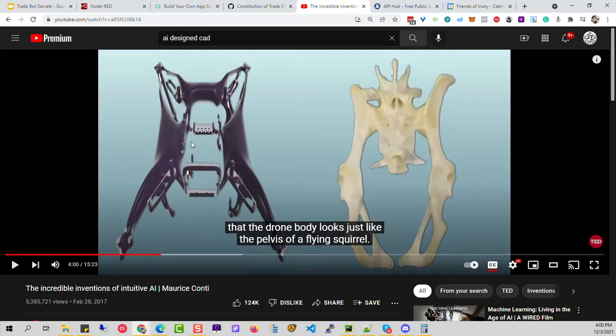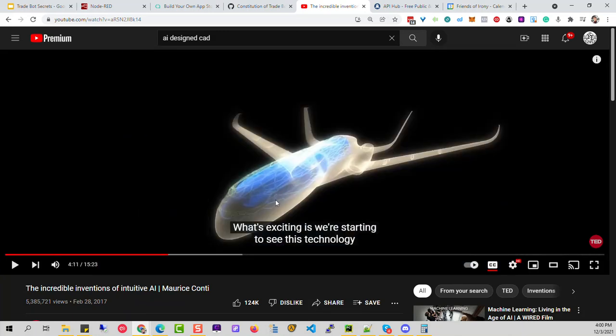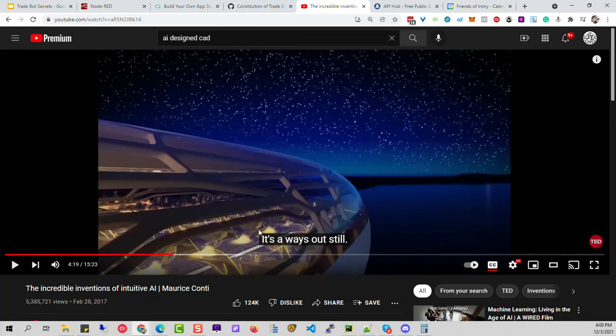This is a drone that was designed by AI, and for some reason it designed it to look like the hip bone of a squirrel, or pelvis of a flying squirrel, because it's kind of evolved and generated through evolutionary neural networks, probably. So just like they would say evolution of how flying squirrels have evolved, it kind of moves towards that. And then there's some designs that AI has done here for an airplane, and maybe a certain structure in it, right? These ribs, instead of trying to make bolts and whatever, you kind of make these strong ribs.